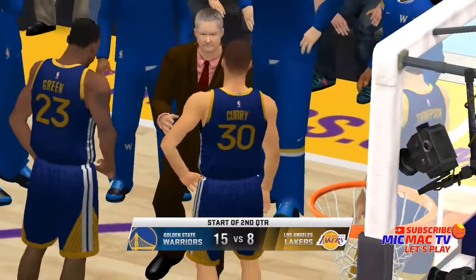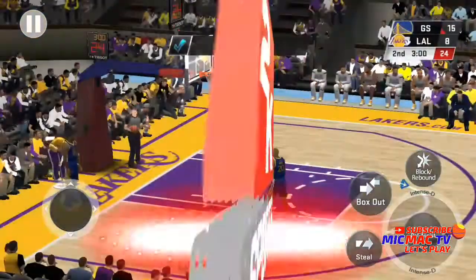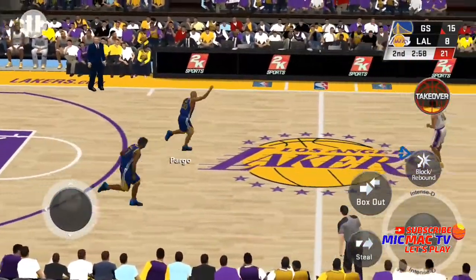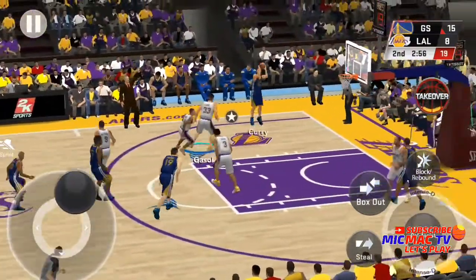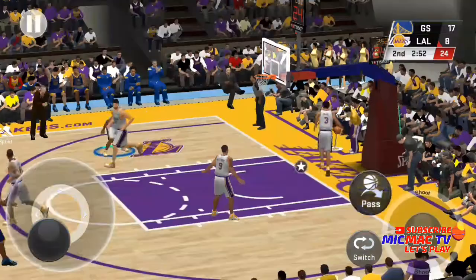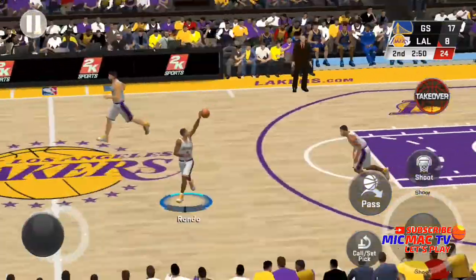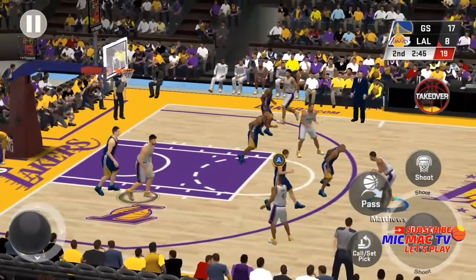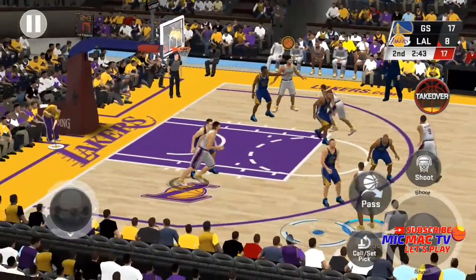All right, the second quarter beginning in just a moment. What do you guys think about the Warriors here so far? The Warriors leading. Here's Curry. And the Warriors have done two more. And I know he's a fan favorite because he can catch fire immediately. At any point in the ball game, he just starts pouring it in from all over the place.